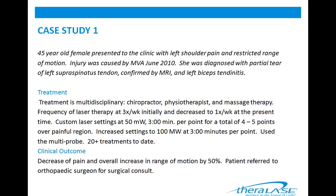So the clinical outcome thus far is a decrease of pain and an overall increase in her left shoulder range of motion by 50%, but she's still feeling the pain, and it's been a very long time, so I actually referred her to an orthopedic surgeon that I work with in the area for a surgical consult. She's not a candidate for surgery at this time, so he's trying some different therapies with her, so we'll see where that goes.